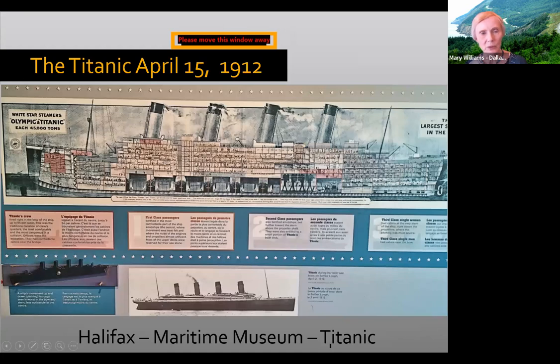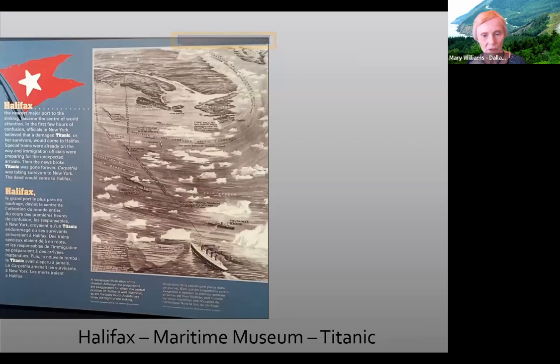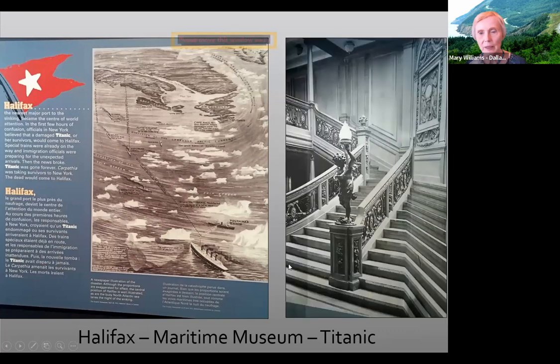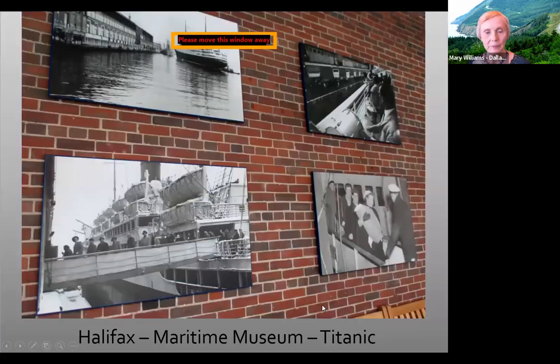The other big event, of course, was the Titanic, which hit an iceberg not too far from Halifax in 1912. There's a model of the ship in this museum. It shows you the icebergs with the Titanic heading towards Halifax. And a picture of the stairway. It was an elegant ship, of course, on its maiden voyage. This is what it looked like, probably an artist's depiction of what it would look like when it began to sink. And various pictures. The Cunard Line sent a ship, the Britannica, to pick up survivors.